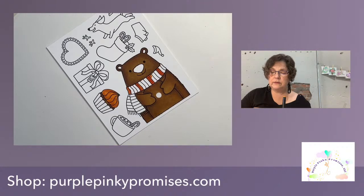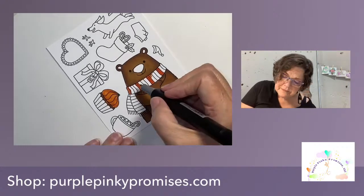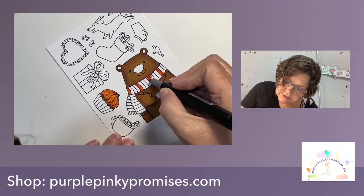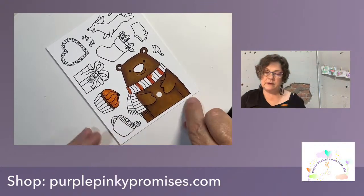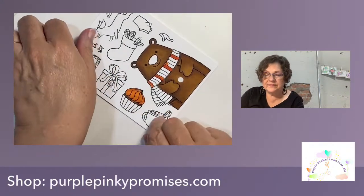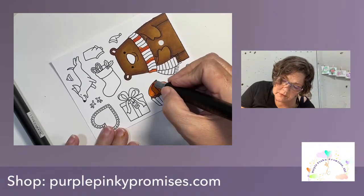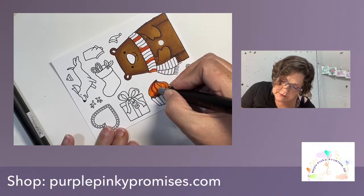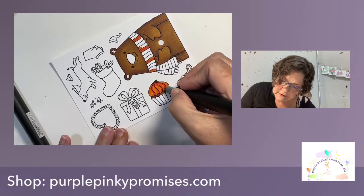I think I like it better the other way. I think I like it better with just one side of it with a dark line, and I think I'm gonna follow that one. So we're gonna just do one dark line. We're gonna pick a side and I'm gonna do a dark line. So I'm gonna come over here and do a dark line here, and a dark line here and a dark line here and a dark line here.